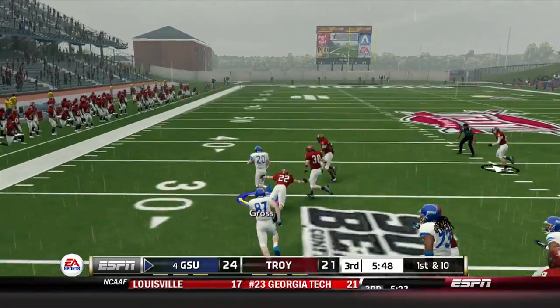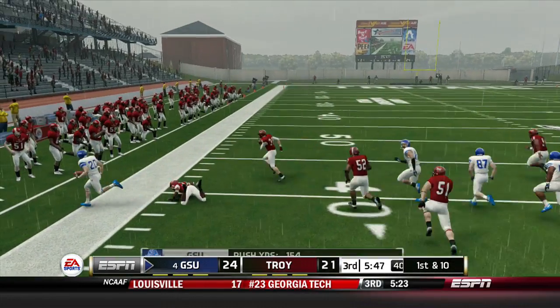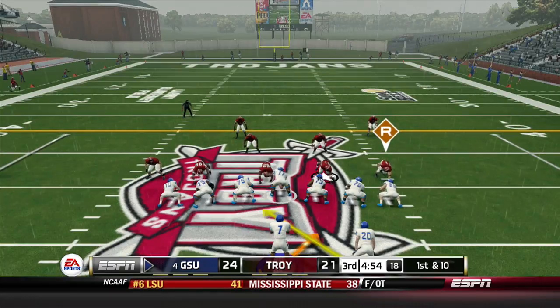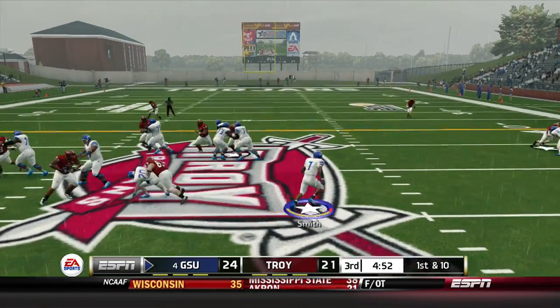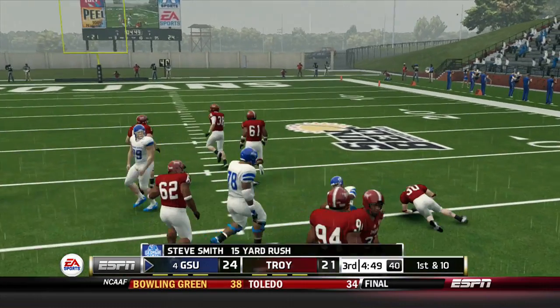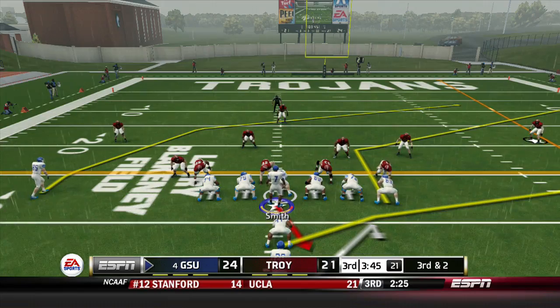Handoff to Gross. He goes outside here. He's got the first down and more. Pushed out of bounds at the 38. Later on in the drive, they're up towards midfield. It's 1st and 10. Smith will keep it on the read option. And he's got the first down and more into Trojans territory.